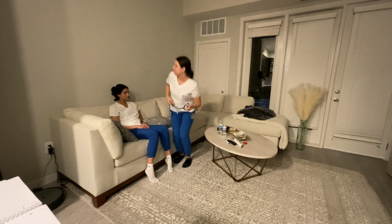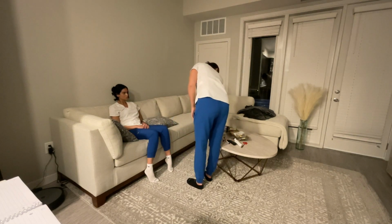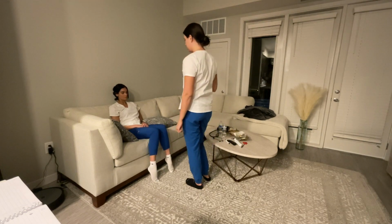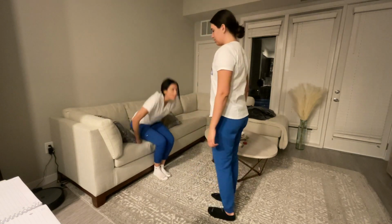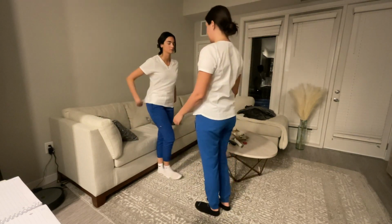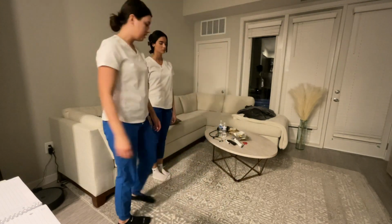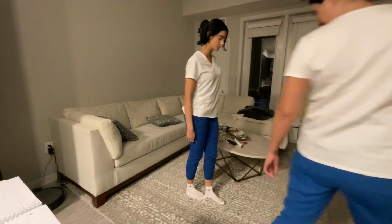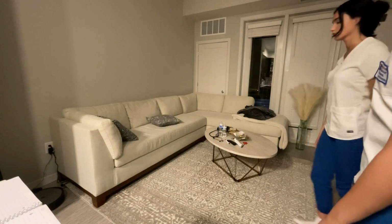Both sides, perfect. Alright. And then, let's see. Next, I am going to have you stand up real quick. Okay, and then have you close your eyes. Just stand there for me. Make sure, perfect. Okay, and then I'm going to have you walk with one foot in front of the other. Perfect. And then on the way back, I'll have you just walk regular.